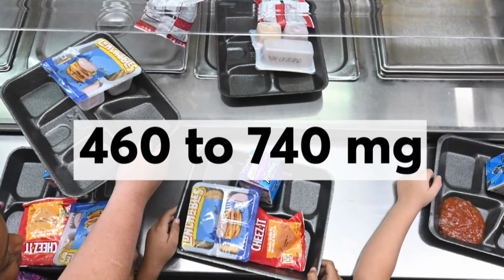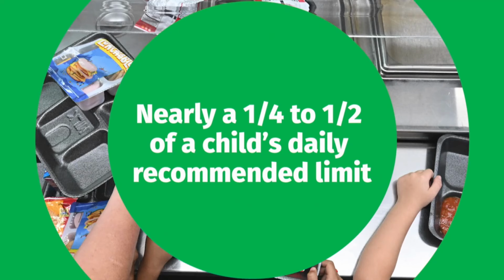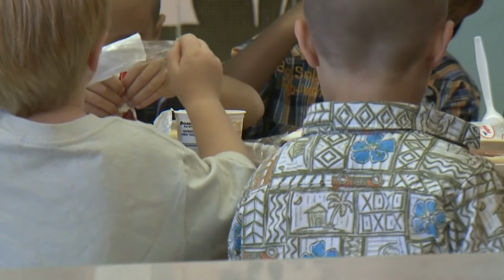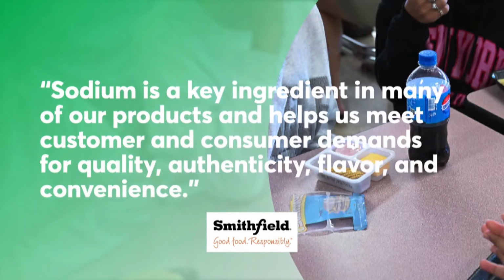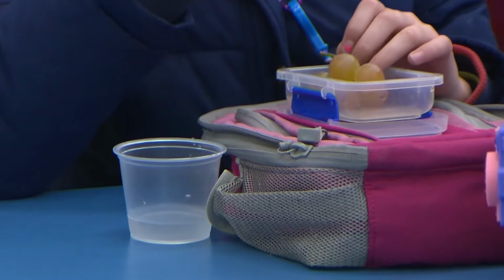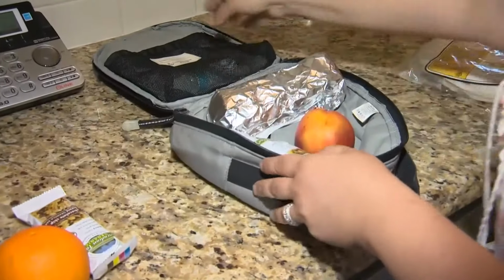And the sodium levels in these kits range from 460 to 740 milligrams, nearly a quarter to half of a child's daily recommended limit. And when it comes to the Lunchable versions found in some school programs, those had even higher sodium levels. Kids with high sodium intakes are about 40% more likely to develop hypertension than those with low sodium diets. Smithfield Foods said sodium is a key ingredient in many of our products and helps us meet customer and consumer demands for quality, authenticity, flavor, and convenience. Kraft Heinz and Maple Leaf Foods said they were working on ways to reduce sodium levels. Dietitians say make your own version of the Lunchable, add fruits and vegetables, and use lower sodium selections of meats and cheeses.